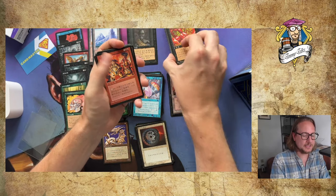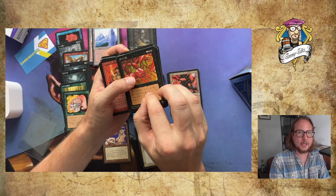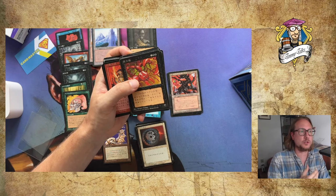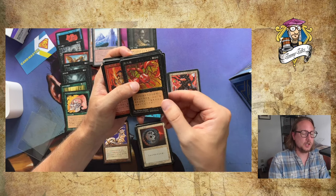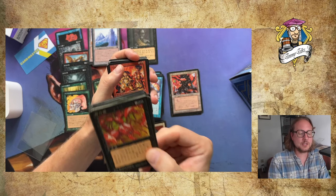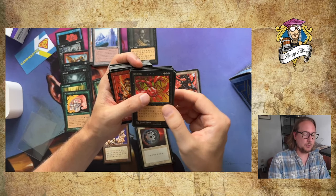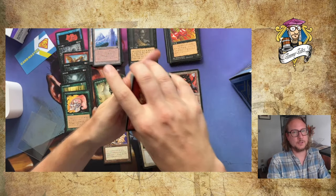So what you have to realize is this is their 4th edition version, right? Because 4th edition came out in Japanese language, in traditional Chinese, simplified Chinese. So these are all 4th edition cards. And because it was the first printing in those languages, they gave them a black border instead of a white border. So now you know.